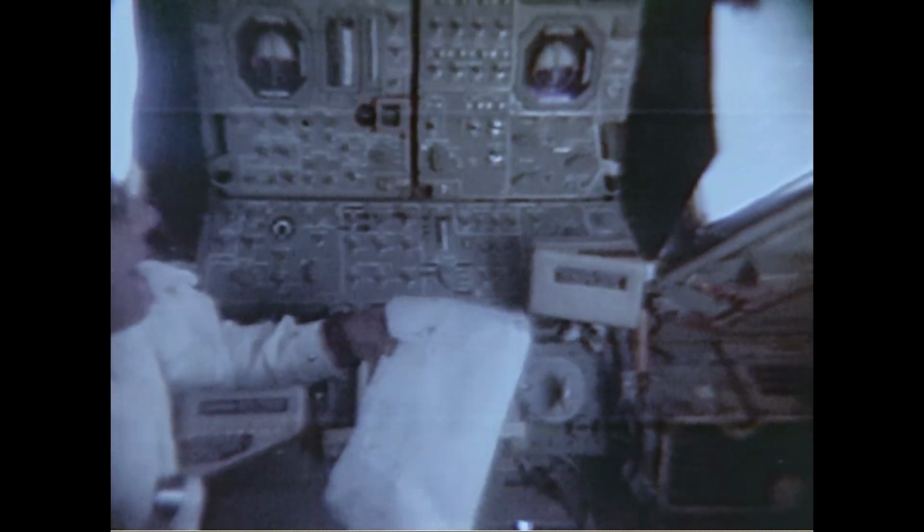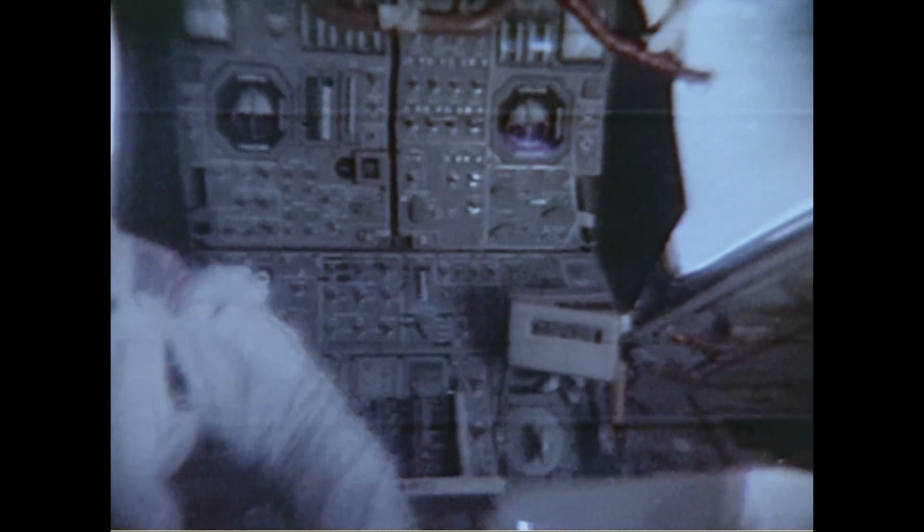We're going to go ahead and take all the loose data on back into the command module, Charlie. Roger.